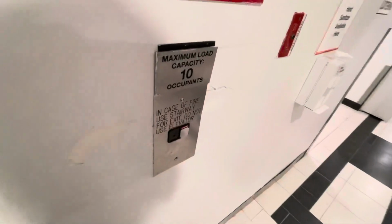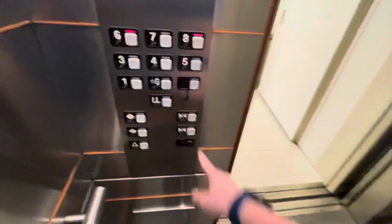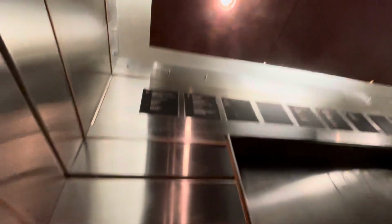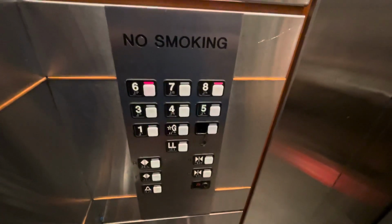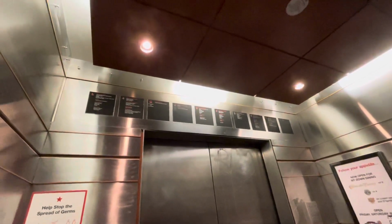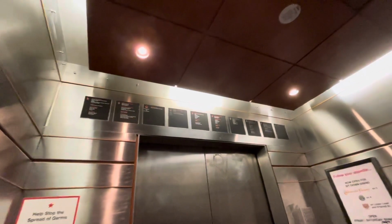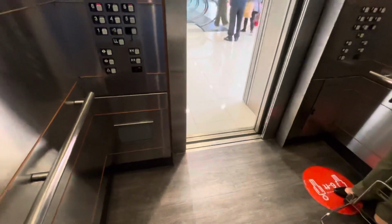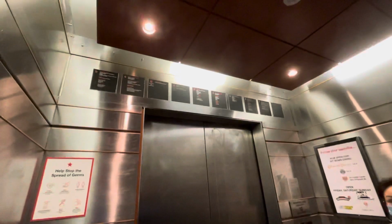This was broken yesterday. Here we go. Is that now? Yeah, this is the bottom. We're going to 1, actually. It doesn't matter. Whoever pushes it stops, seems like. It's only 2 here and there.